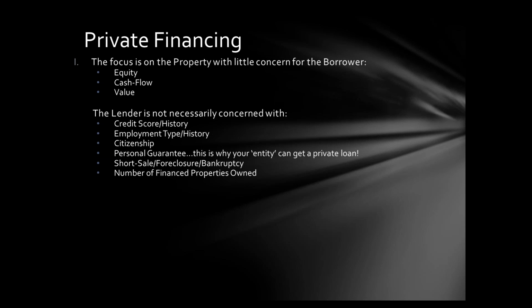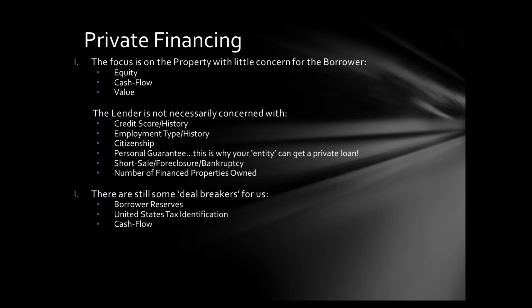And, you know, frankly, the bottom line is if they do have the 40%, no problem. I sleep extremely well at the end of the night in my lender's shoes, knowing that my loan to value is a maximum of 60%. Okay, so there are still some deal breakers for us, though, on the private finance. The borrower must have reserves, okay? And we'll get into that.